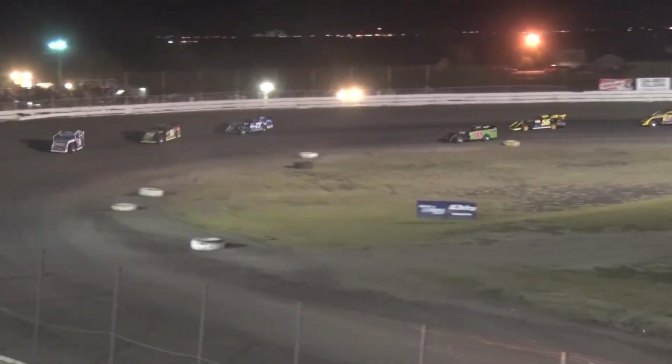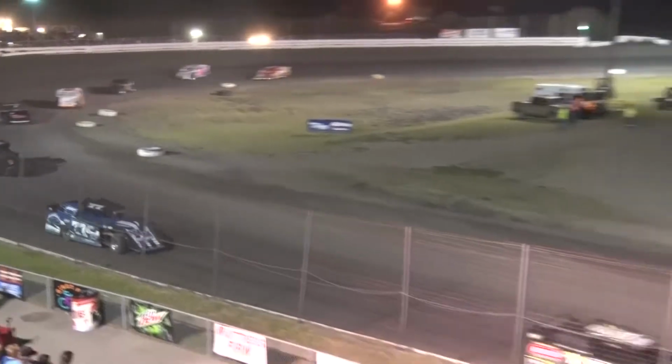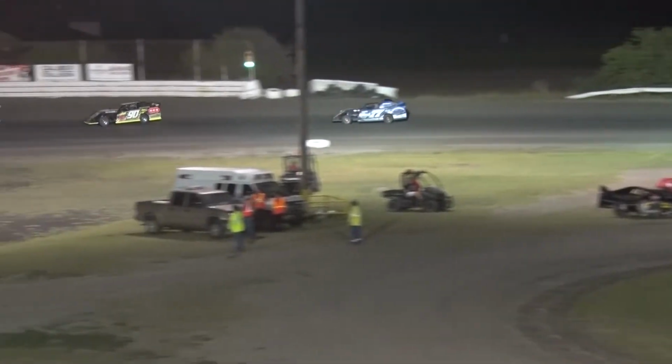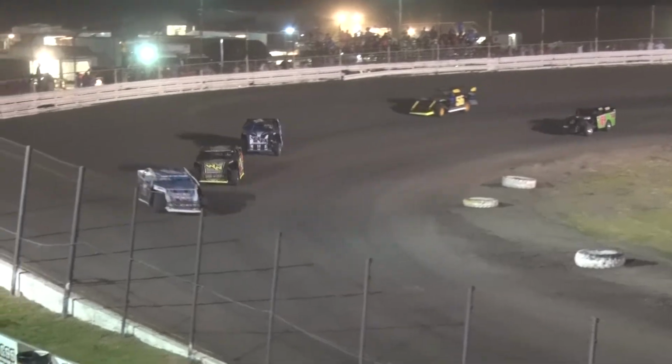Cody Beto driving the 77 in deep, closing the gap very quickly, just can't get the good exit that he needs to get up and take the second spot. Right now, Beto in a really great position, sitting in the third spot, his best finish probably so far this season. Coming in third last night, Beto having a great weekend so far at South Texas Speedway.